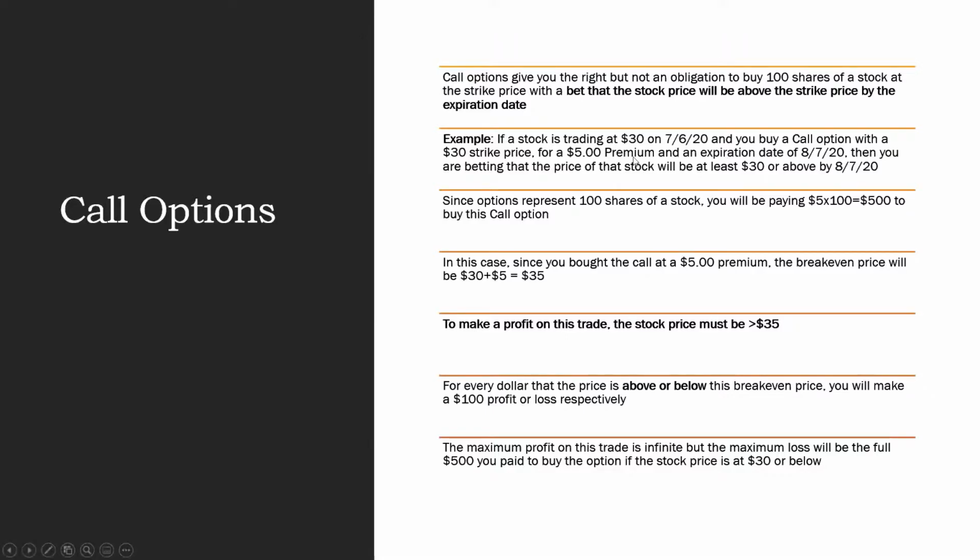Now, since you're paying a $5 premium to buy this particular call option, your option will break even at $35 and you'll start making a profit only if it goes above $35. For every dollar that it is above $35, you will make a $100 profit. At every dollar below $35, you will make a loss of $100, and the loss will be capped at the $500 that you put in to buy this call option.